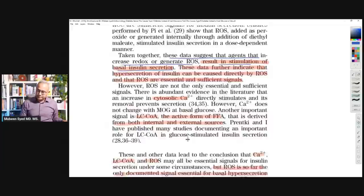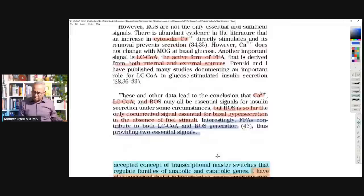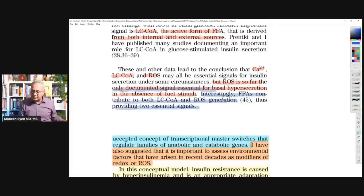So then she says, however, ROS are not the only essential and sufficient signals. There are more. And she says, calcium, LC-CoA, free fatty acids. However, she says that ROS are the most potent ones. So here she says, ROS is so far the only documented signal essential for a basal hypersecretion in the absence of fuel stimuli. Fuel stimuli being glucose and others, meaning protein and fats, but primarily glucose.